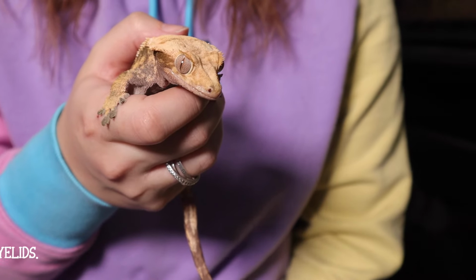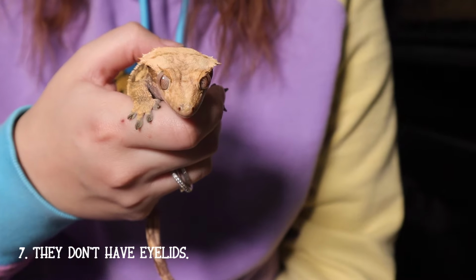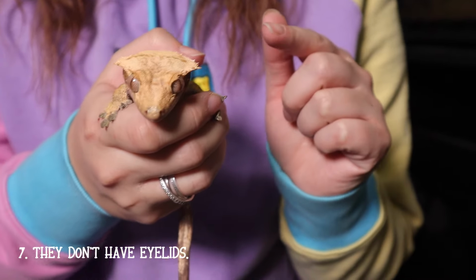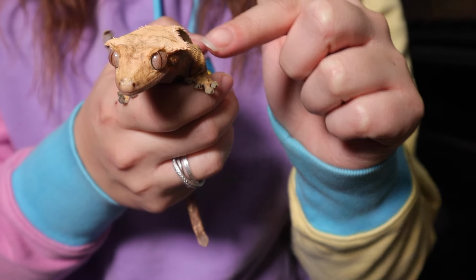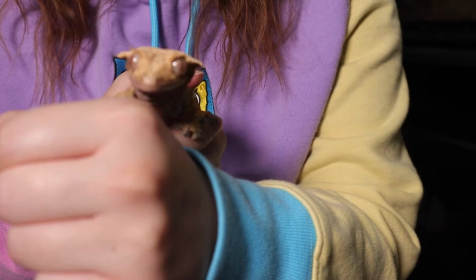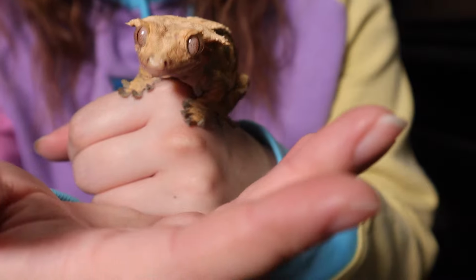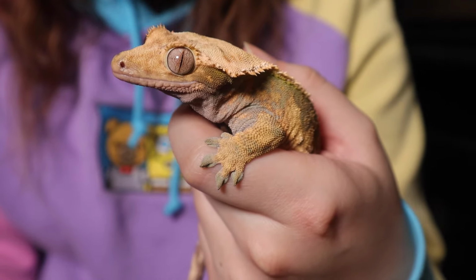Number 7, and this might be obvious, but they do not have eyelids. This is quite common in geckos, but I do have leopard geckos who do have eyelids, so I figured I'd point that out. The way you want to tell that they are actually asleep is their lashes will be tucked just downwards. So obviously she's awake now and they're quite stuck up. But when she's asleep, they do tilt down.